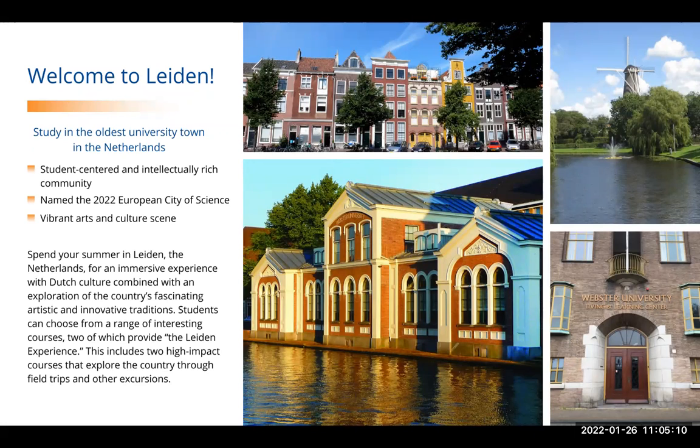This summer, it's going to be amazing to be in Leiden for the daylight hours alone. So you have class and you could bike to the beach, which isn't too terribly far away, and there's all sorts of things to do in the summer in Leiden. So it's just, I think, a perfect time for this sort of program.